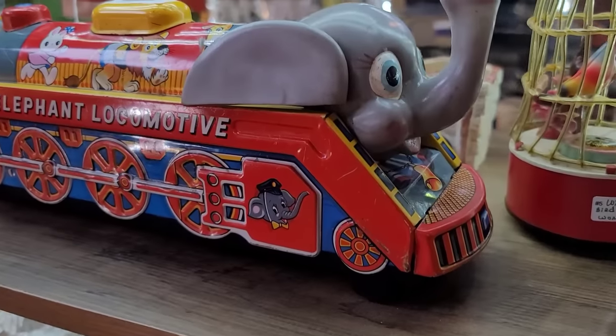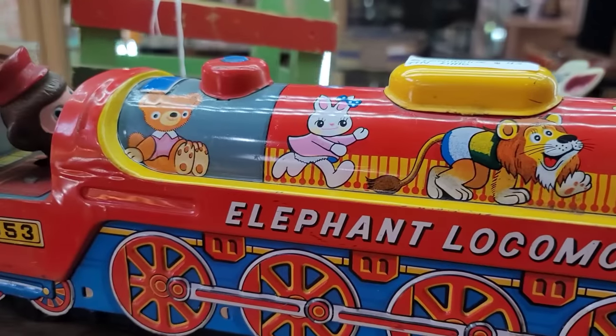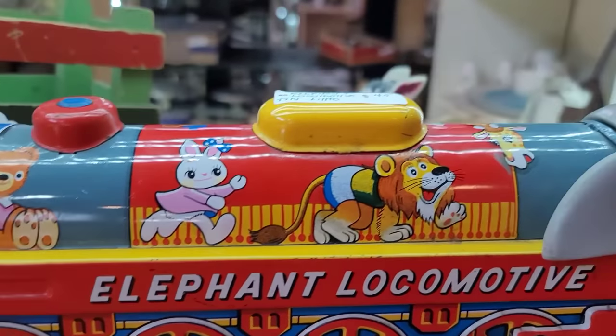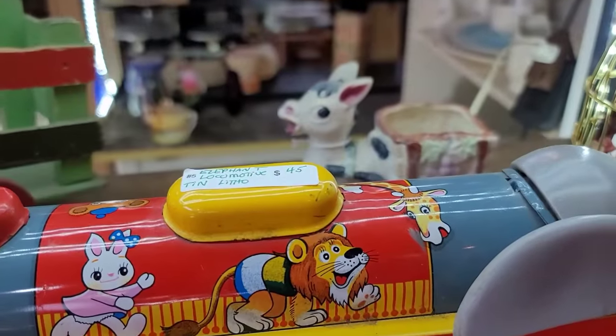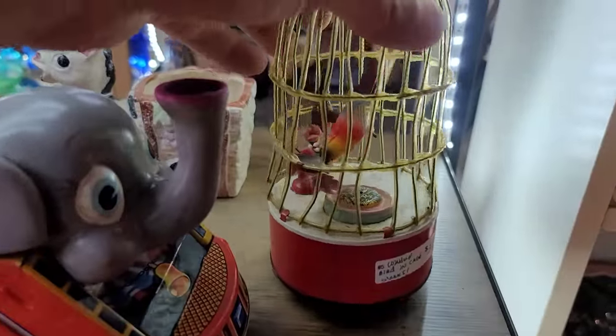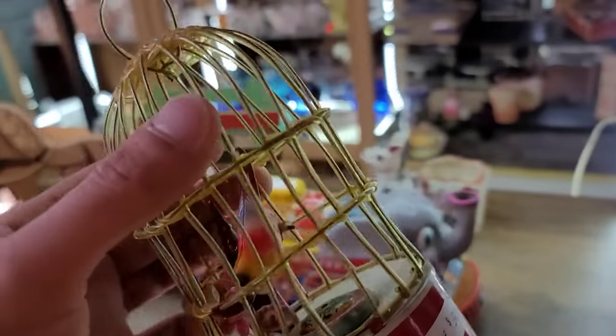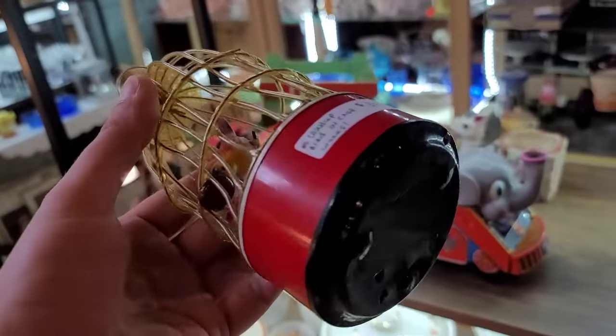I absolutely love this little elephant locomotive. He is so cute. Now, he is priced at $45. Overall, really good condition. And right next door, I'm a huge sucker for these musical bird in cages. It did work, just not the best, but it was still really cool to see.